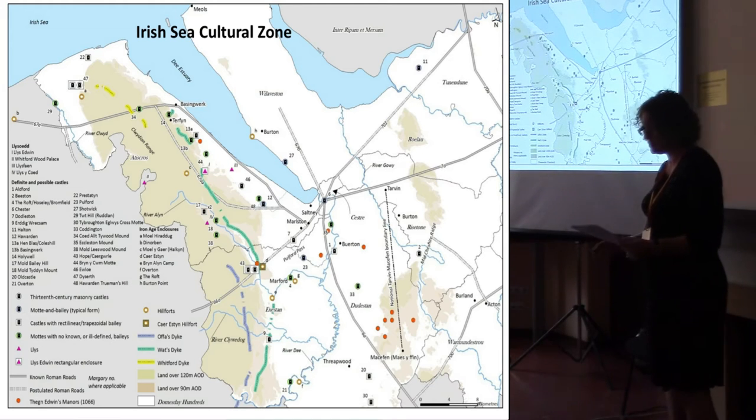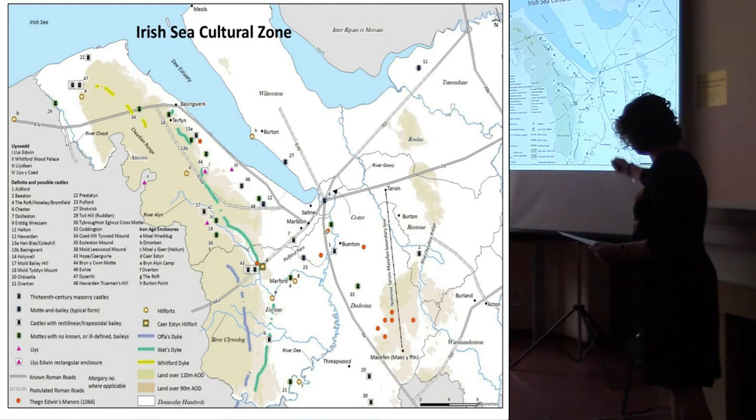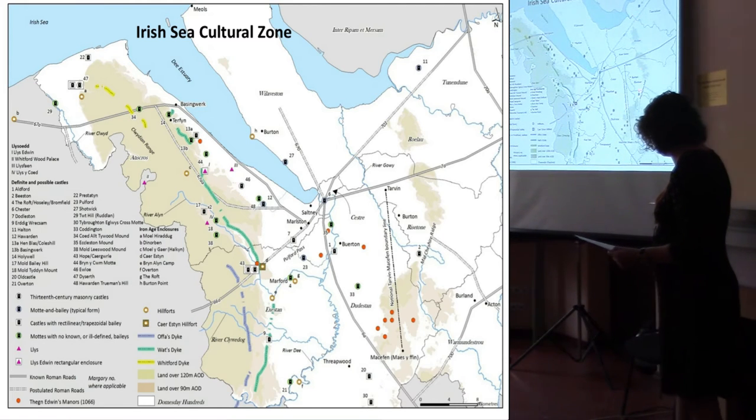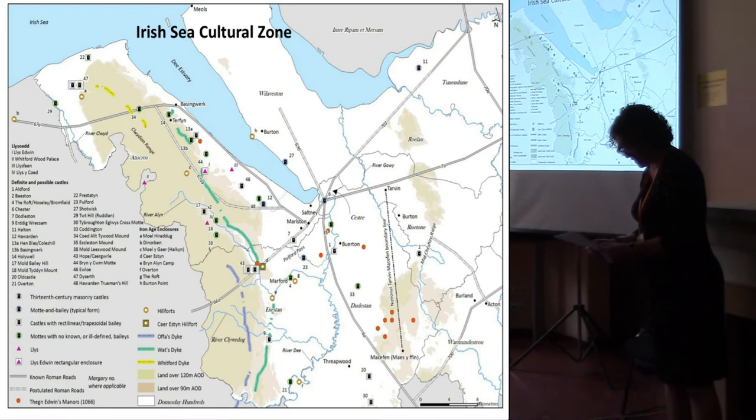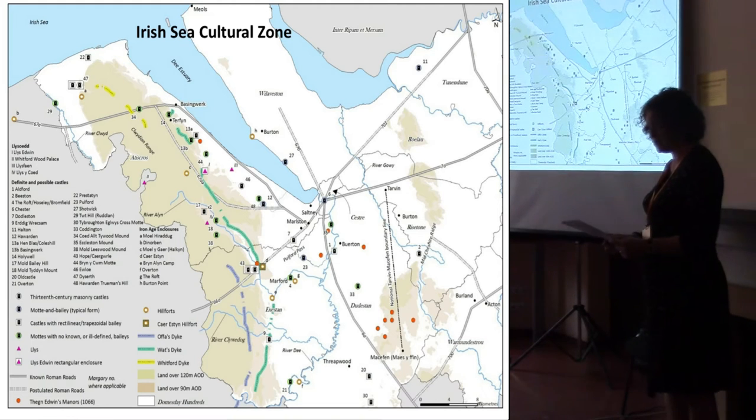And the hill forts of both the Clwydian Range, which are here, the shaded area, and the hill forts of the Mid Cheshire Ridge here, very much hugging these boundary place names with Chester firmly in the centre. So Chester was the county's chief town and was central to the River Dee cultural zone.